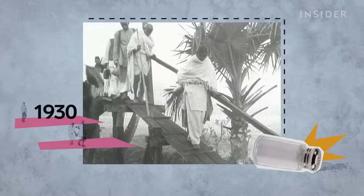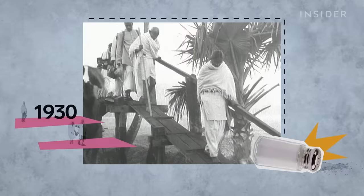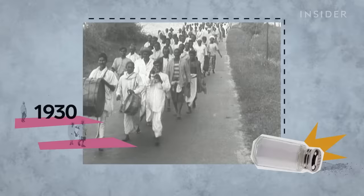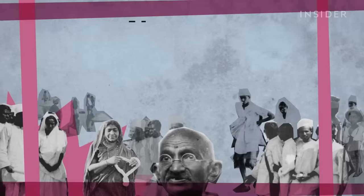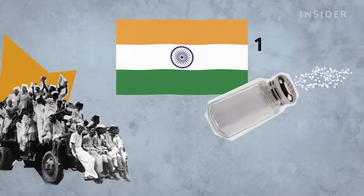It got so bad that in 1930, Mahatma Gandhi organized one of his most successful acts of civil disobedience, a 240-mile salt march. As he moved from town to town, it seemed that all of India was behind him. 60,000 protesters were jailed, including Gandhi himself. Salt would be contested until India's independence in 1947.